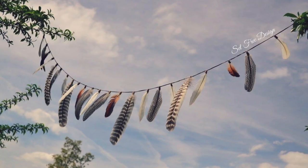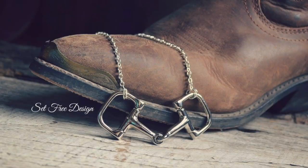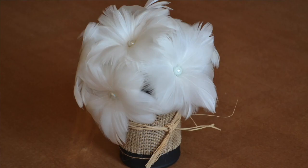began as a DIY project to give away as Christmas gifts, but being the little entrepreneur that I am, I decided to turn it into a business. And in 2013, I started Set Free Design, a small jewelry and decor design that focuses on using things found in nature and turn it into wearable art.